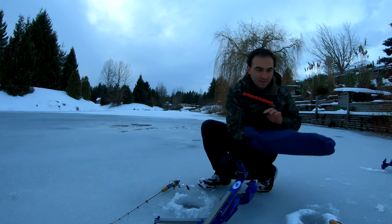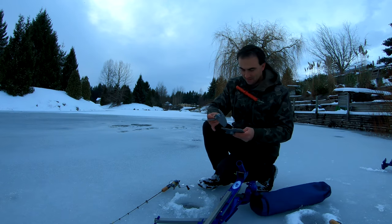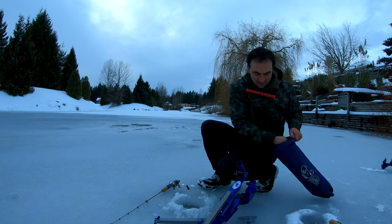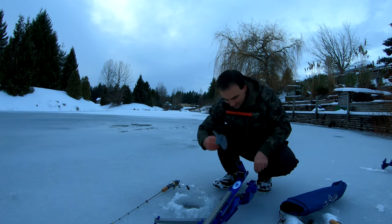Then you grab a wheel. What kind of wheels do we have here? What should we put on? Maybe I'll try the two-tooth wheel. It's got two teeth. Okay, then you just slide it on.